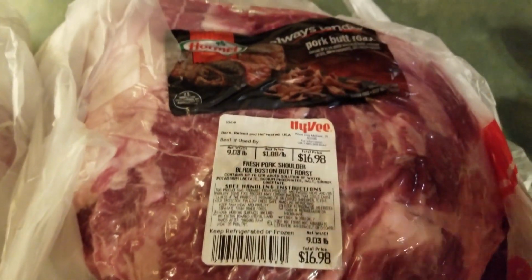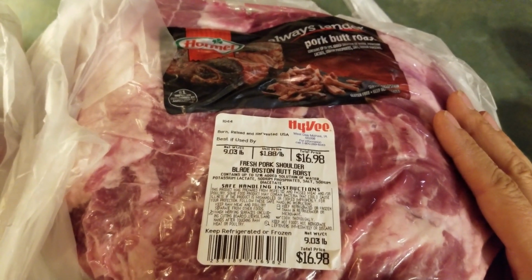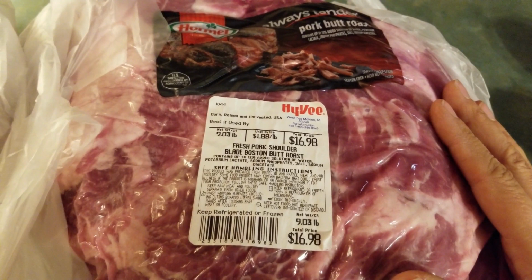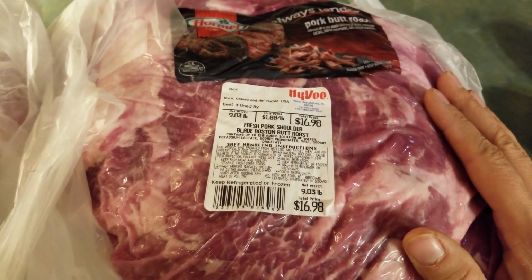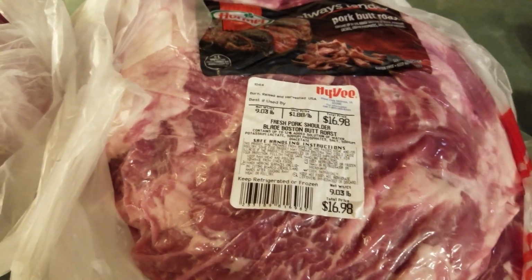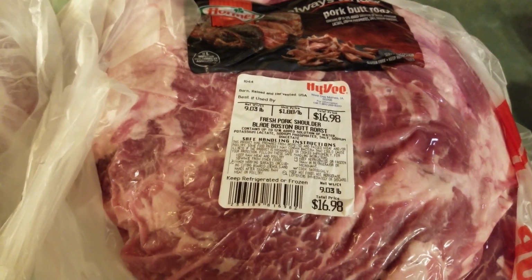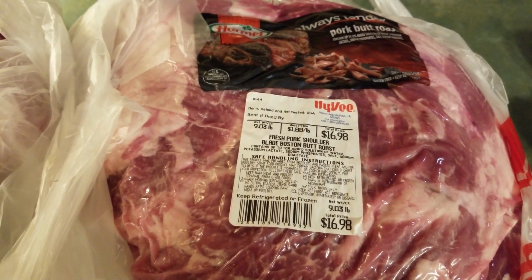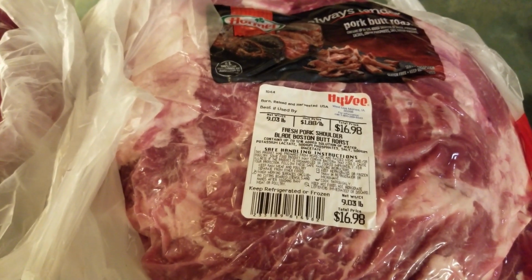Then we got some pork butt, because we are going to be grinding up deer meat at some point soon. Instead of bratwursts, we're making brat burgers with a lot of the meat ourselves this year. Usually we pay somebody to do it, but we are going to do it this year. We have a food saver vacuum sealer now, and we have basically everything else that we need.